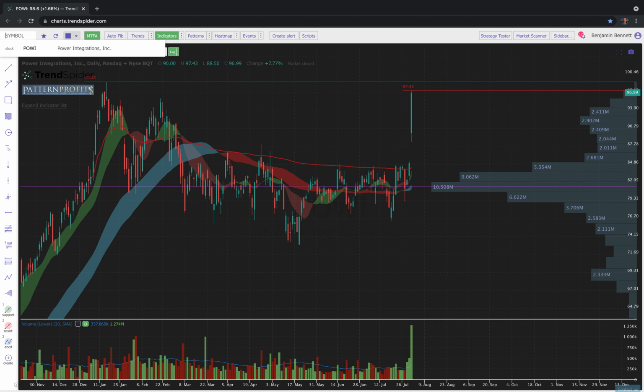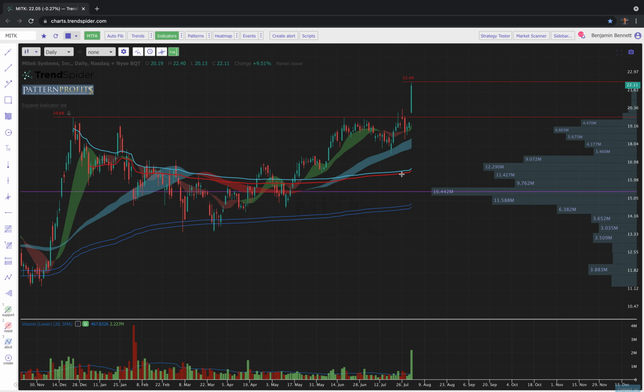A couple more. MITK. This is another one. Very similar setup. Had a nice big base, cup and handle pattern. Big, strong, powerful breakout on good volume on the power earnings gap. 22.40 the high. If they're aggressive, they'll come after it and take out that high. One more.